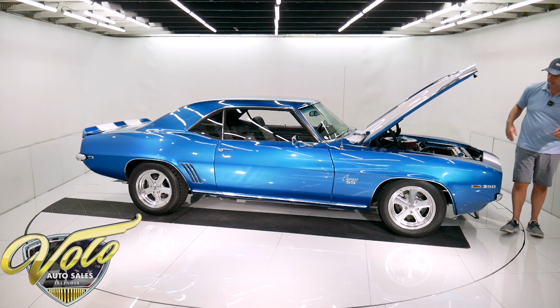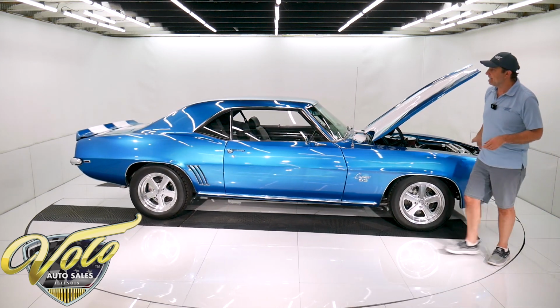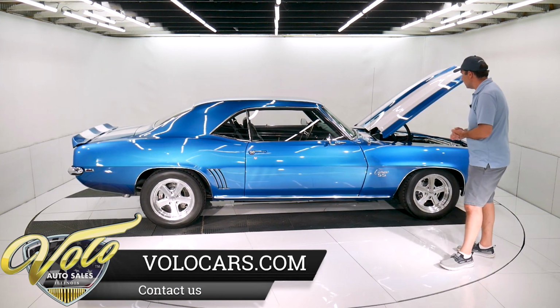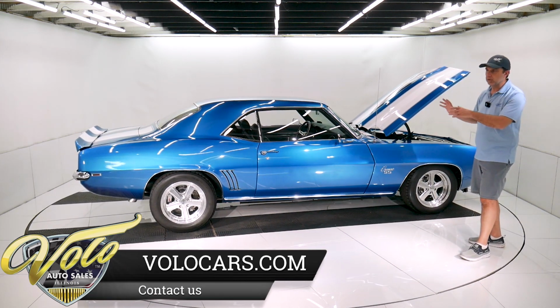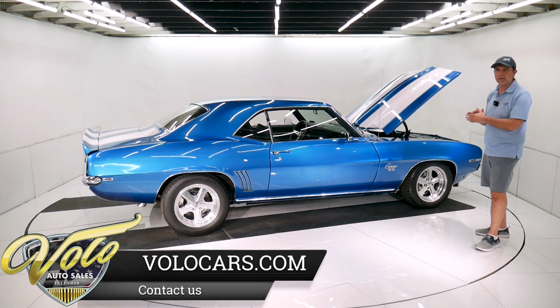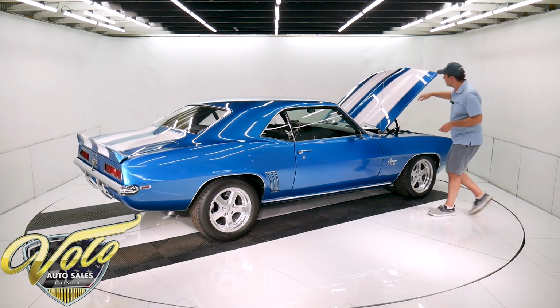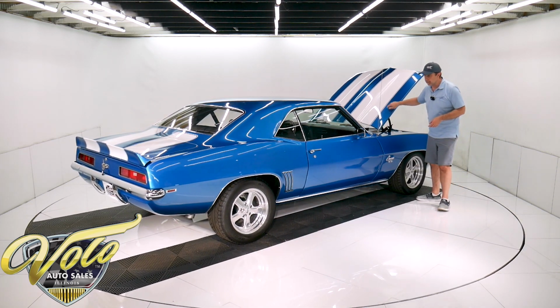It is beautiful. It is painted DuPont Warp Speed Blue, it's a gorgeous color. It's not the Le Mans blue, it's Warp Speed Blue. It's just different enough where it really stands out. Corvette Arctic White on the stripes. You don't barely feel them.